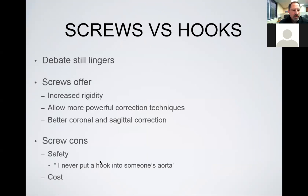One of the cons with screws, this is one of the best quotes I've heard from one of our mentors: "I never put a hook into someone's aorta." That's something that's definitely worth thinking about. In addition to that, you have the cost. Pedicle screws are very expensive. Spine surgery is probably one of the most costly surgeries that we can do, and there's a lot of debate and research being done right now to determine what is the optimal amount of implants that gives you a good clinical outcome that doesn't make it exorbitantly expensive.